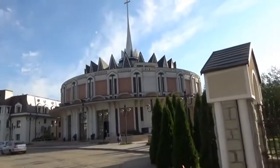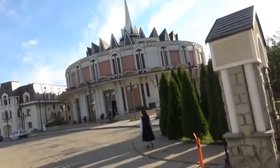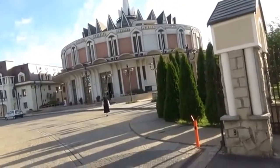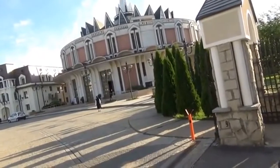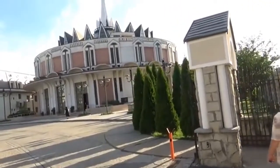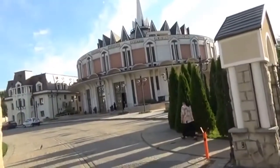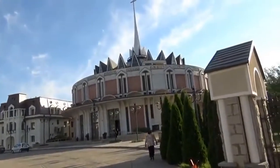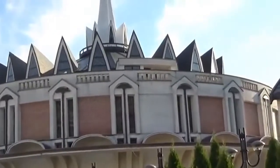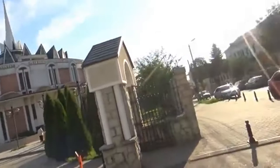Almost missed this one. There's one down a side street. It's called the, is it the Church of the Queen? Let me make sure I don't mess it up. It is the Cathedral of Our Lady Queen. Anyways, it is a pretty cool looking building. I don't know if the shadows from the sun are covering it up, but you can see it's pretty cool. It's like all these sharp spired windows. It's like the whole thing's built like a crown. Kinda cool. Continuing on.